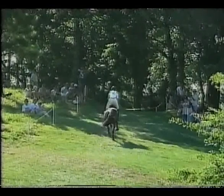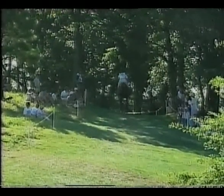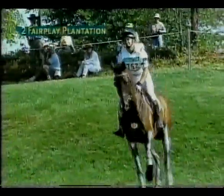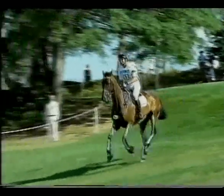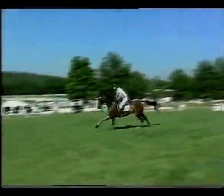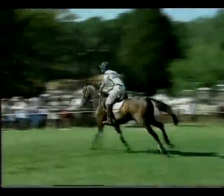And he had a little bit of trouble at the Old Town Pond, so I'm sure that David has adapted his plan, and he's probably going to take a different route there. We'll have to see as he gets further along in his course. First several fences, this horse is jumping very positively.